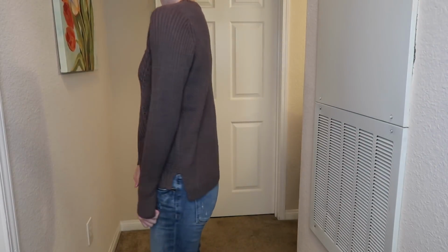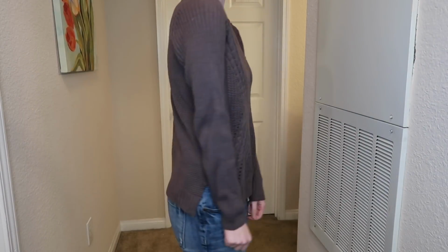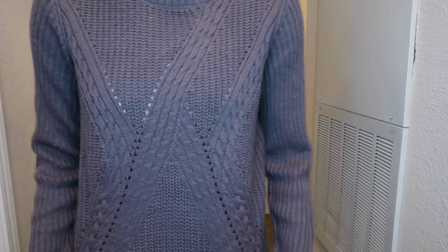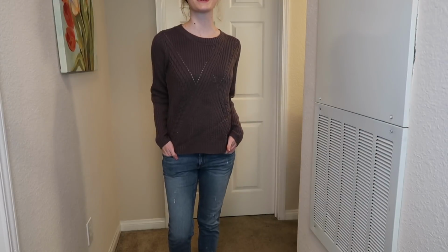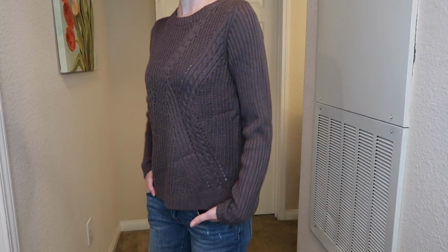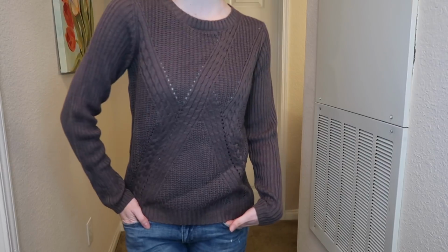And I really liked this gray sweatshirt. I think it's something I could easily incorporate into my closet, and it's something I could see myself wearing a lot, and this type of long sleeve shirt is something I need.